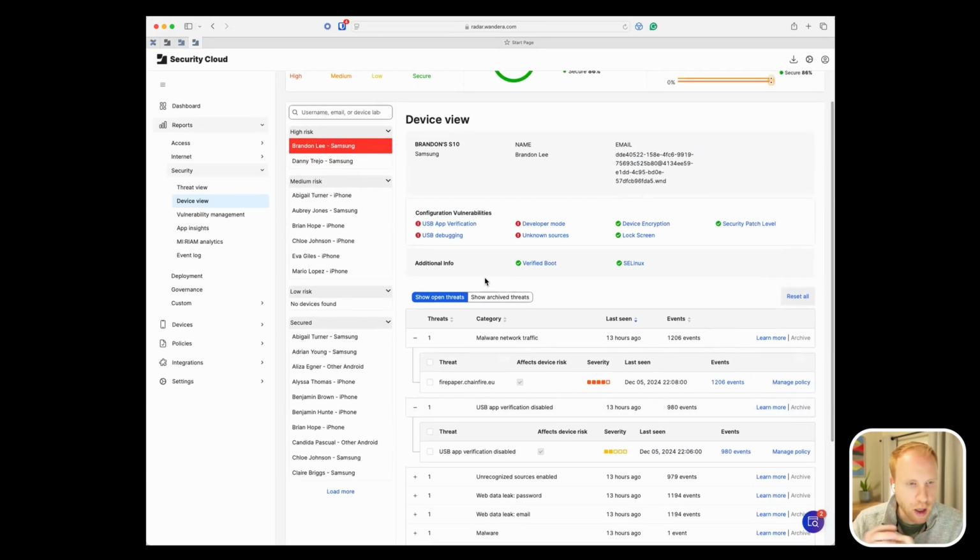And then as administrator, I can decide, maybe Brandon has not taken heed of warnings and has not taken any action to mitigate these threats. This now, as administrator, puts you in the power, one, to report on this information, and two, to take action.